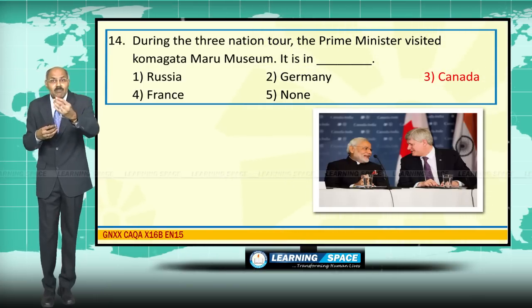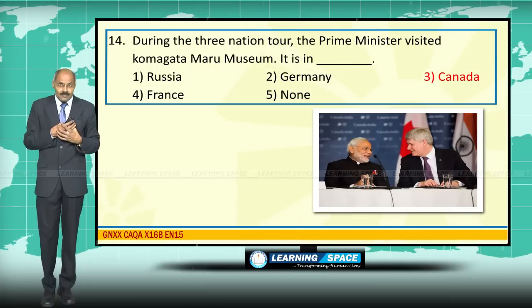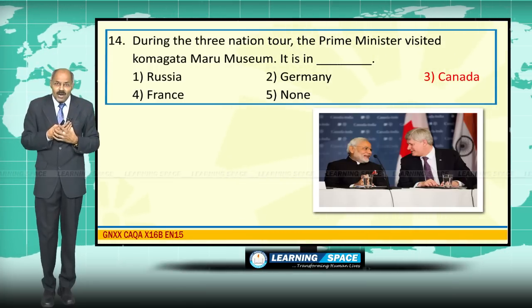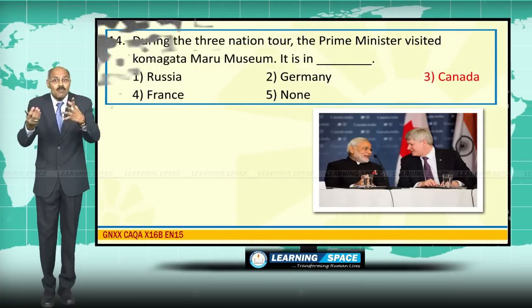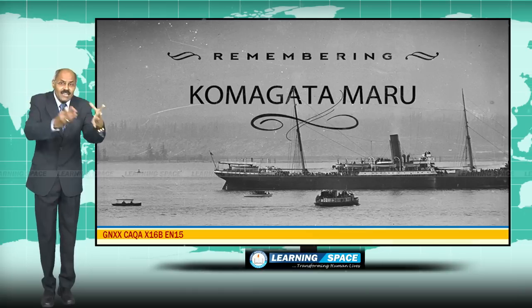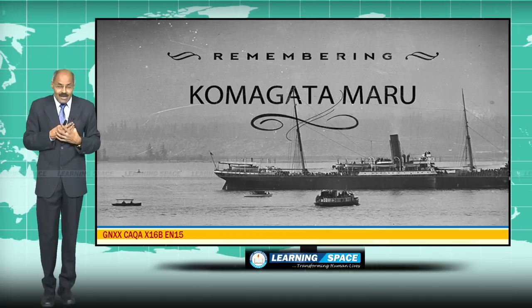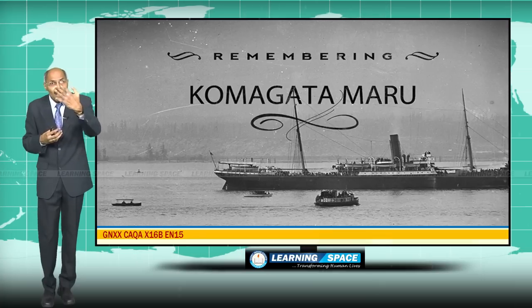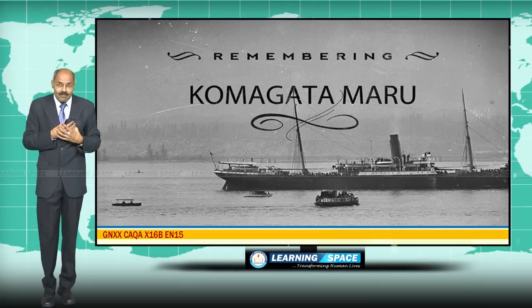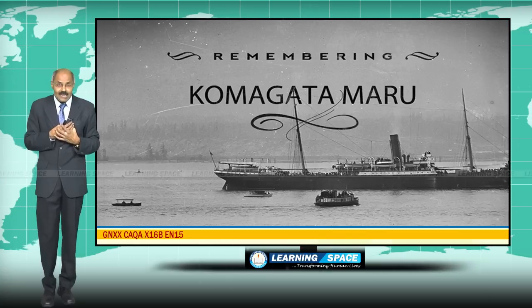Along with the Prime Minister of Canada, he visited Komagatamaru Museum. What is so special about Komagatamaru? The Komagatamaru incident took place in the year 1914, 101 years ago, when persons from India were not allowed to enter Canada, and several persons died in this incident.